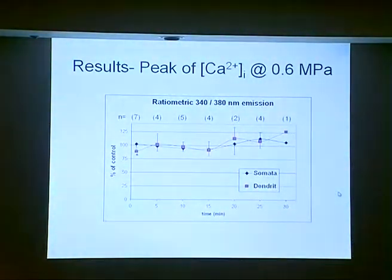I already mentioned the 0.6 megapascals, so let's see what we have found: a slight reduction, only in the dendrites, right after compression, but this effect had disappeared already 5 minutes later, and the levels remained at about control for the next 30 minutes. So this is a bit confusing. There is no calcium concentration peak augmentation by high pressure?